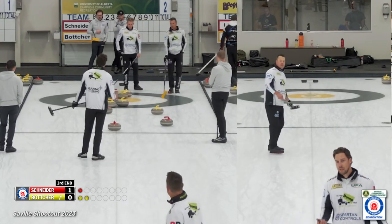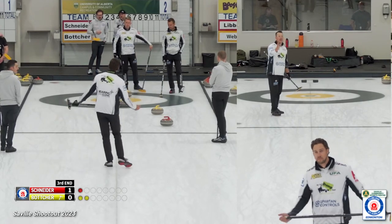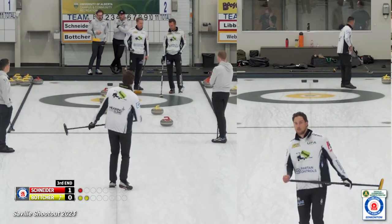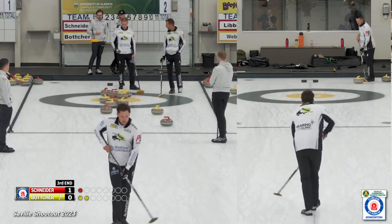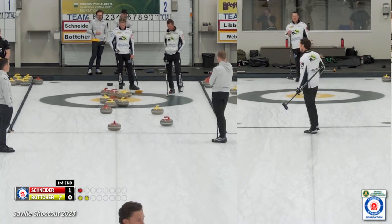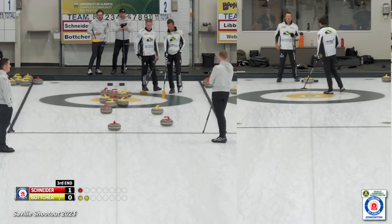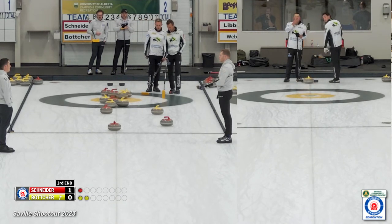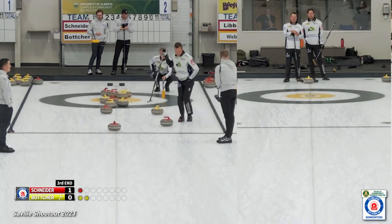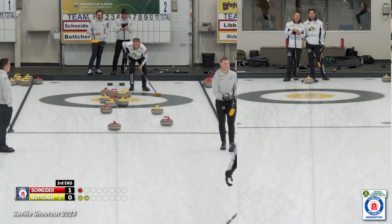Both these teams come into this game with a 2-0 record. Team Bottcher starting the event versus Whip from Alberta, won that game 7-2. Then it was Libus from Alberta, won that game 7-1. So Team Bottcher cruising so far. Team Schneider starting their tournament, it's Team Webb from Alberta, winning that game 9-3. And then it was a 12-6 win against Whip.